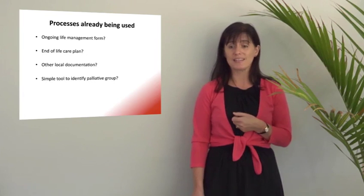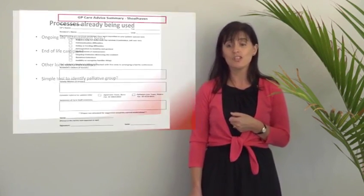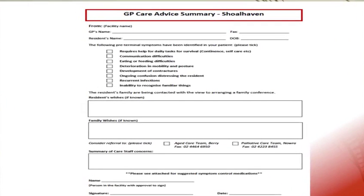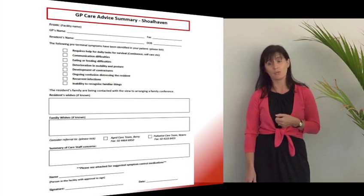I'm going to show you now in these slides some of the documentation which we've provided, but not all facilities are using these. Some will have their own documentation. This GP advice summary sheet, which is shown as an example from our Shoalhaven facilities, outlines a simple way within the notes and documentation for the patient for you to identify which symptoms you've recognised, to document what conversations and family wishes have been discussed, and to provide your local GP with a summary of the processes that have gone on so far for that individual, and also to allow this form to be used as a referral form to include aged care or palliative care advice if required.